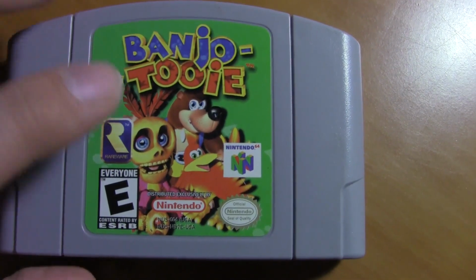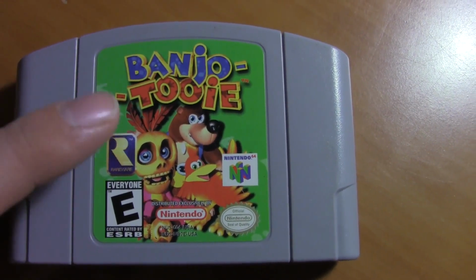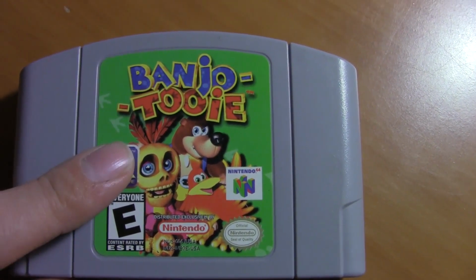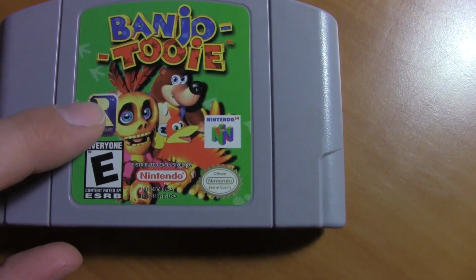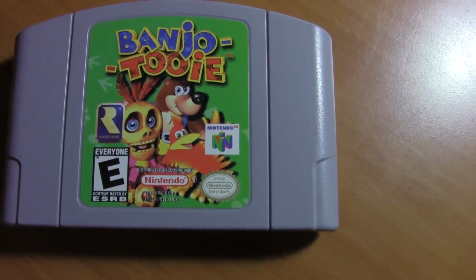So, then we have Banjo-Tooie. I went there to buy this thinking it was the first one, Banjo-Kazooie. But it was not, it was Tooie. I've played this up until... I'm trying to remember the boss. There was a bunch of overhead stuff that would squish you, and you had to be in the holes or dodge it. I can't remember.